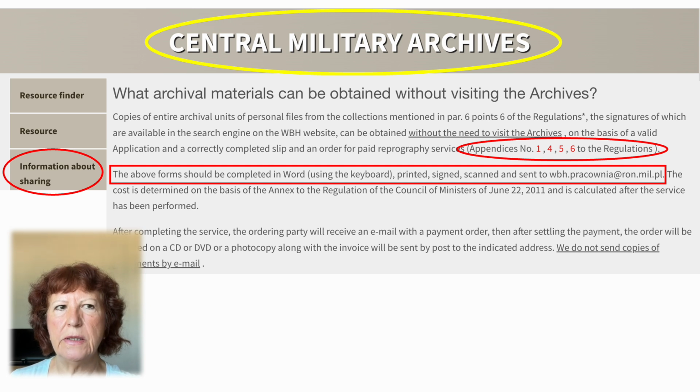To request a copy of any of these records, you'll need to go back to the home page, click on the Central Military Archives tab, and from the drop-down menu, you'll find a tab that says Information about Resource Sharing. Now here you'll find everything that you need to know about how to use the archive, but I've distilled the take-home message here for us, which is that for each record you request, you'll need to fill out 4 separate forms, which they call appendices, number 1, 4, 5, and 6. Now, from this page in the website, if you click on any of these numbers, that will take you directly to the page where you can access the forms and fill them out.